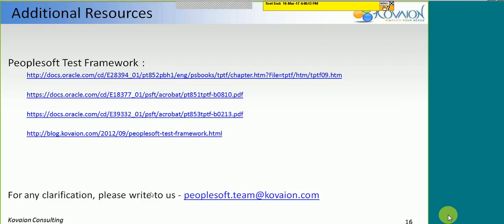Thanks, Madhuri. One other question that's been posted. Can recorded tests be migrated to new systems? Yes, they can be migrated to new systems, as test assets in PTF are stored in a database. So they can be compared and copied between the systems easily.